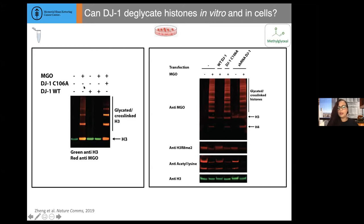So when you co-incubate it with histone H3, for example, you can prevent the accumulation of glycation on H3, but you can also completely reverse it if you add it after glycation. But the catalytically dead DJ1 C106A mutant cannot. And similarly in cells, we found the same pattern, where when we add MGO, we get accumulation of these glycation adducts that of course affect other histone modifications. If we transfect them with wild type DJ1, we get almost a complete rescue, but not with the catalytically dead one.